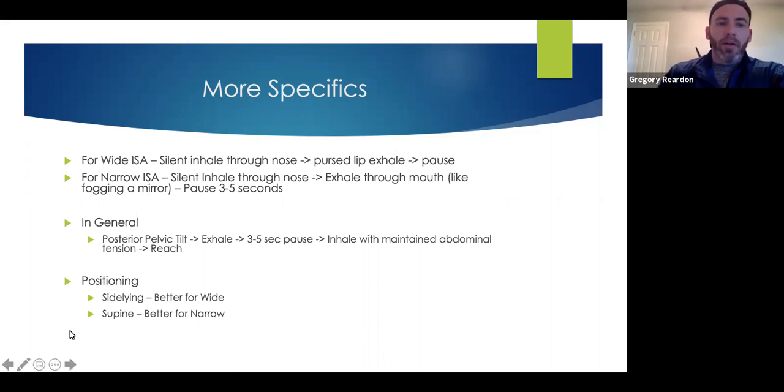Now, in order to really get into the lateral border of the ribs, we're going to go more into a sideline position. So most angles that are wide, we want to get those ribs to drop down. We're going to go into that sideline position because it's going to facilitate that lateral border more. We're going to go into more of a supine position if we want to get away from that lateral border of the ribs and work more from up above in that anterior posterior expansion. So that we do more in a supine position.